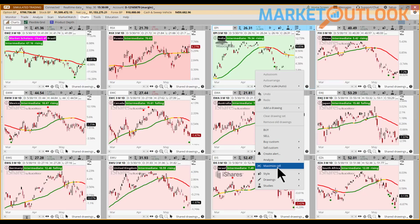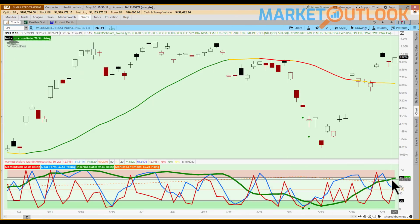Let me go ahead and maximize that chart so you can see down below that this green line isn't just bullish, it's almost in the upper reversal zone. There's not a whole lot of equity markets around the globe that could make that claim where the green line is as close to the upper reversal zone as India is right now. So if you are a little bit more comfortable on the bullish side of the market, perhaps India is a place that you put on your watch list, put on your radar.